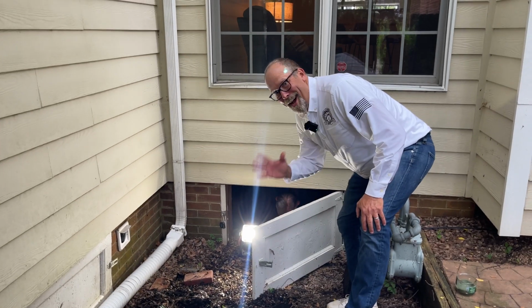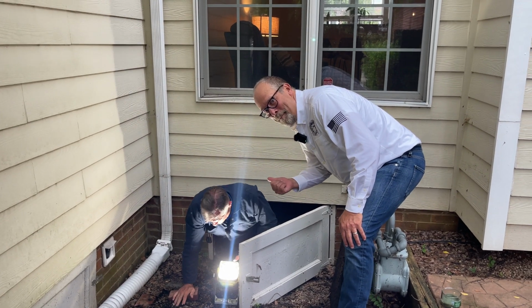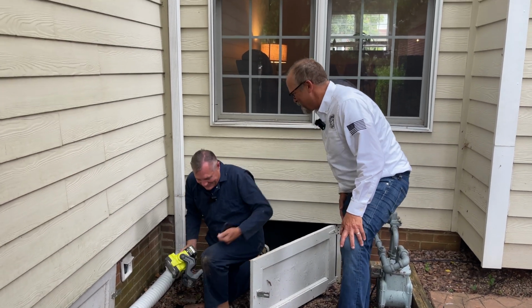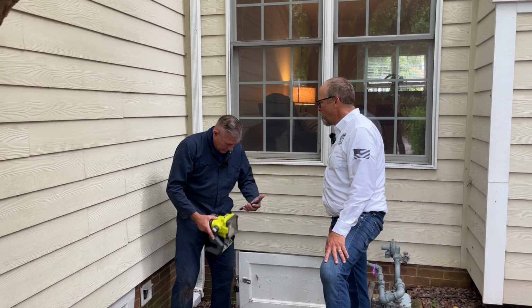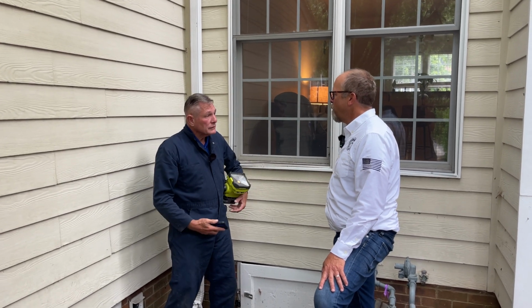All right. I love this kind of work because I don't have to go in the crawl space. I got my buddy, Michael. He's coming out of the crawl space. Good job, my man. Hey, you inspected the entire crawl space. What did you see? Actually, it's a tight fit, but it's very clean. This was a good crawl space.